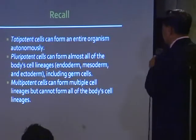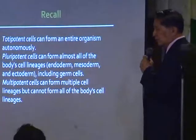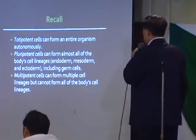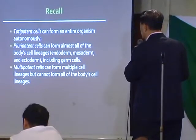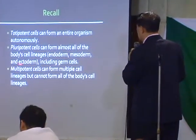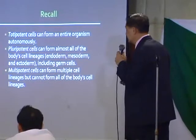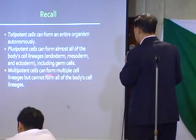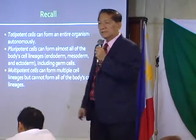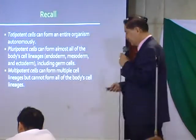Totipotential cells can form the entire organism autonomously, 100%. Pluripotent cells can form almost all of the body's cell lineages, endoderm, mesoderm, and ectoderm, including germ cells. Let's say 90%. Multipotent cells can form multiple cell lineages, but cannot form all of the body's cell lineages. And that's about, let's say, 80%.